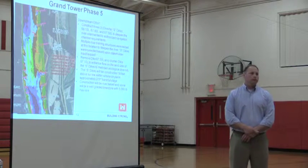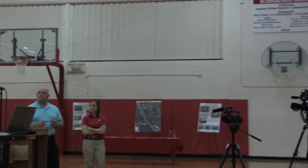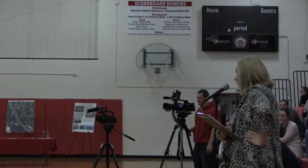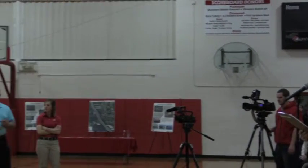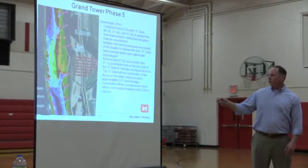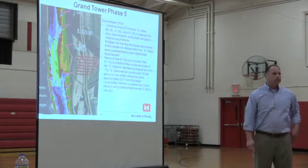Yes. So more water will be pushed towards the Illinois side? More water. Well, yeah, there will be a flow split. So if you compare it to a traditional series of dikes, yes, more flow will be pushed towards the Illinois bank.